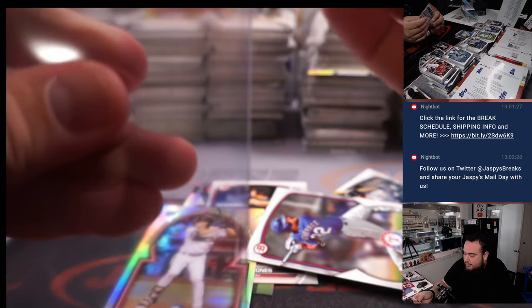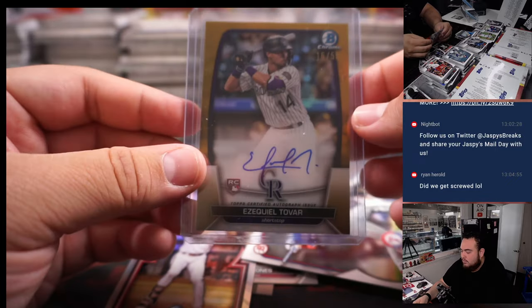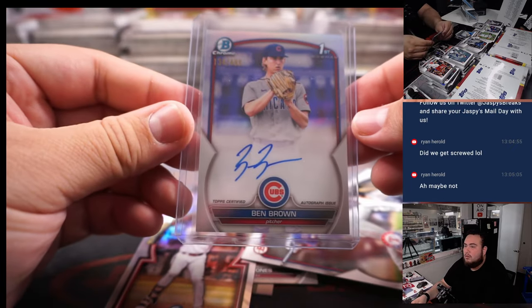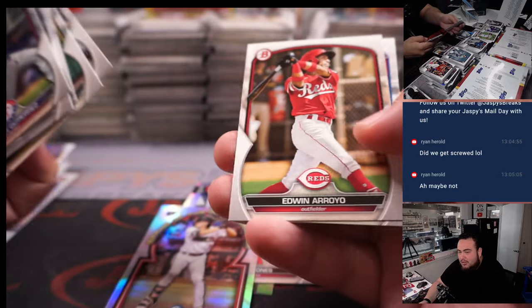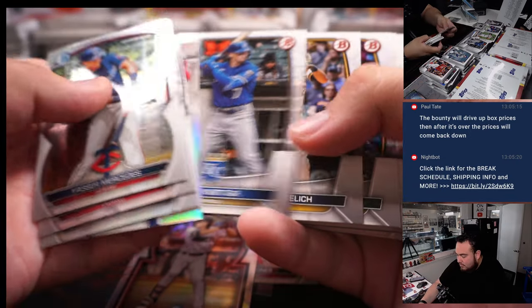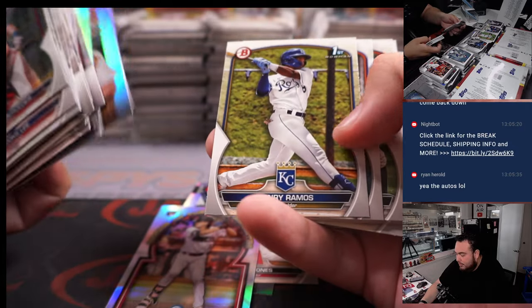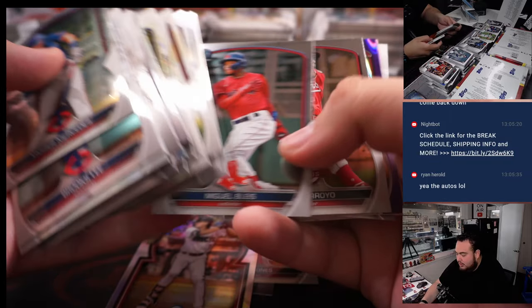Wasn't Ezekiel Tovar a big time prospect a few years back? Oh, you mean like the autographs, Ryan? I was getting a little nervous there too for a second. I was like, what are you talking about? Got screwed? For sure. The bounty is definitely driving up. Well, yeah, it's driving up prices, if anything, but it's just more people are ripping it right now, right? So I guess that would drive up the prices in general.